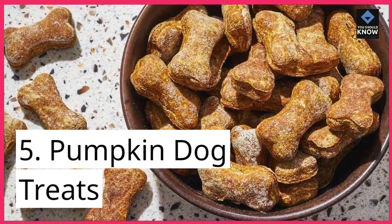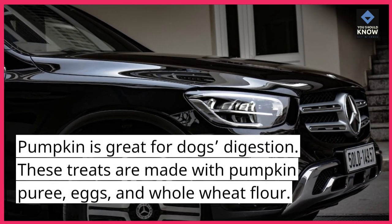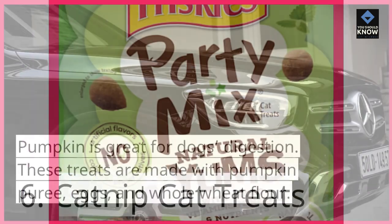5. Pumpkin dog treats. Pumpkin is great for dogs' digestion. These treats are made with pumpkin puree, eggs, and whole wheat flour.